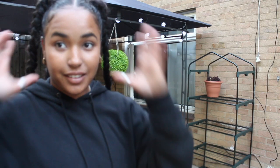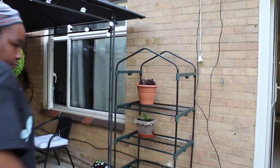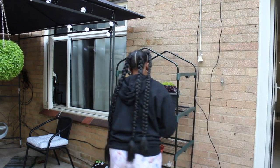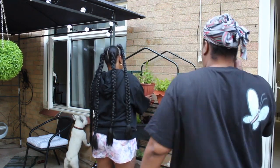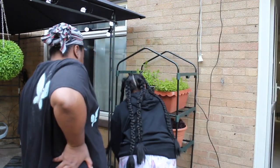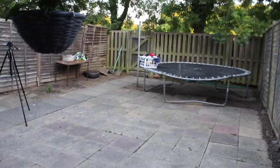Okay, we're nearly done. I just finished building this and I'm gonna now put the plants in there. That just needs to go to the bin because it's broken, but this is literally what it looks like.